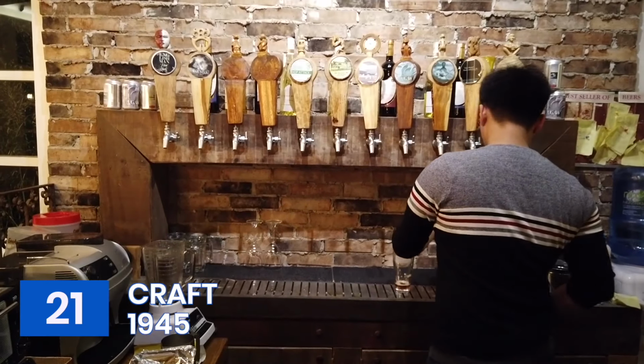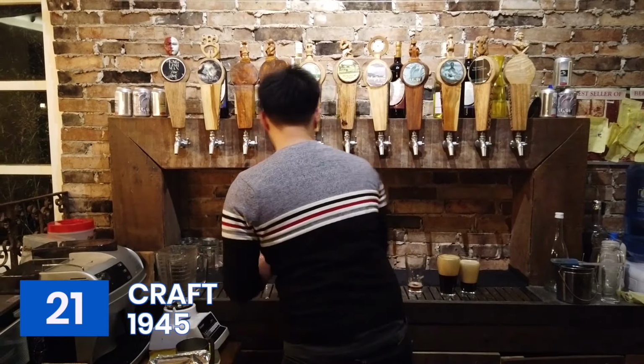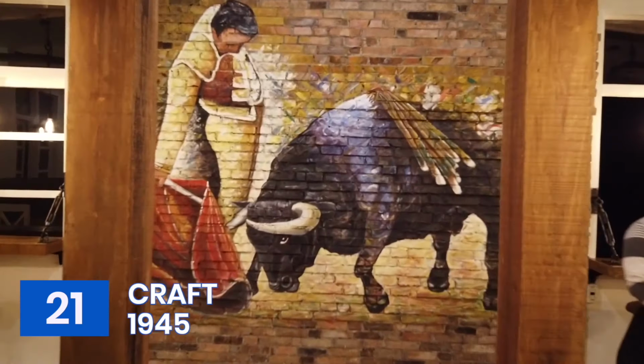Craft 1945, a bar tucked in an old house in the outskirts of the city. It is partly managed by the famous Baguio Craft Brewery, but don't worry, even if you don't drink, you might still find something to enjoy on their Spanish menu.